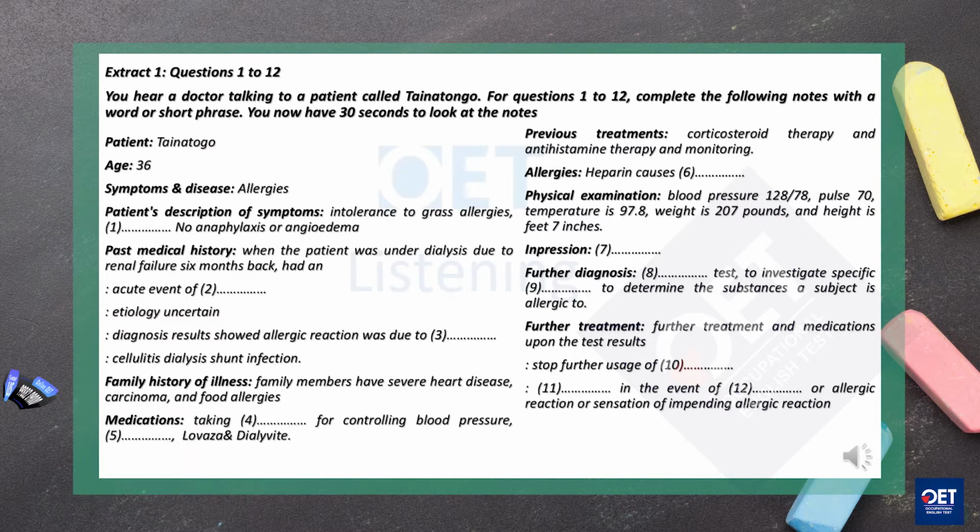What were the surgeries performed? Perm cath insertion 3 times and peritoneal dialysis. Are you allergic to any medications? Yes, heparin causes thrombocytopenia. Do you drink or smoke? No, doctor. May I know your family history of diseases? My family members have severe heart disease, carcinoma, and food allergies. Well, your test report shows your blood pressure is 128/78, pulse 70, temperature is 97.8, weight is 207 pounds, and height is 5 feet 7 inches.